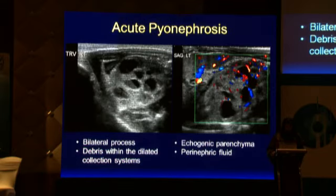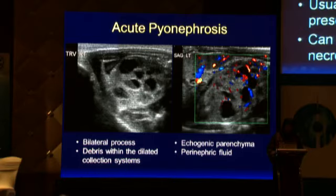So this is an appearance of acute pyonephrosis, and you can see that there's layering debris and dilatation within the distended calyces, some relative hyperemia of the parenchyma. We can see a little bit of perinephric fluid around the kidney, and again, this debris within the collecting system.